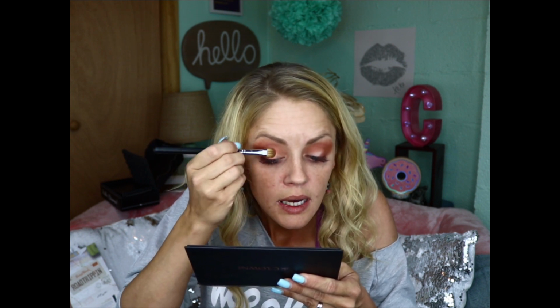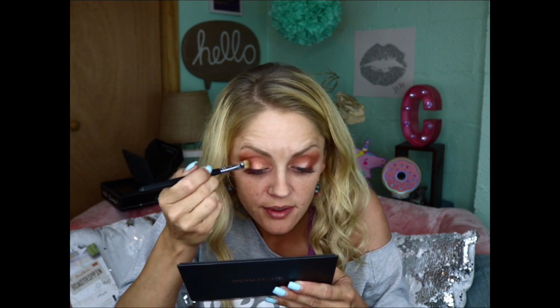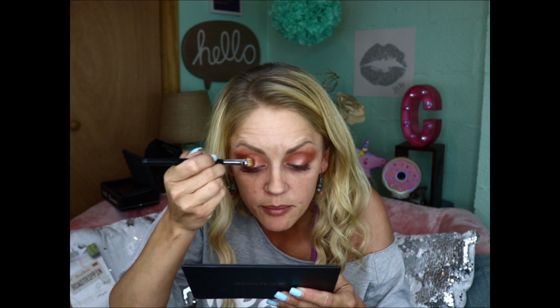Oh, I like that. I like that. Do you guys see how that's like orange and then pink, but also gold? Do you see that? I'm not going crazy, right? I think I want to use that really, really white color completely right there. From there on, use this one. I think that'll be pretty.